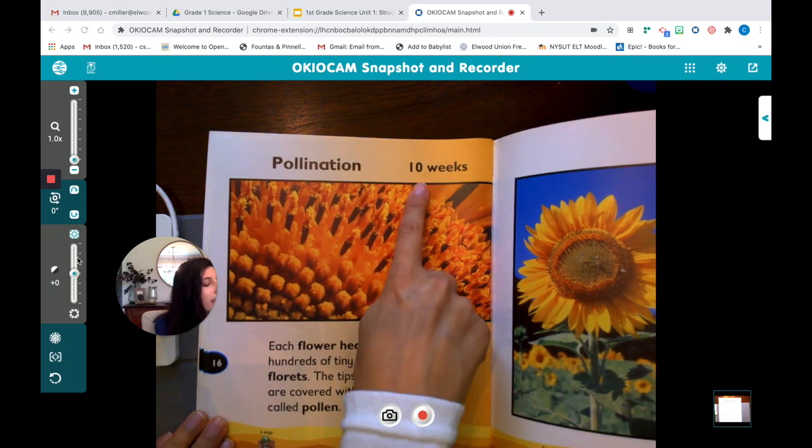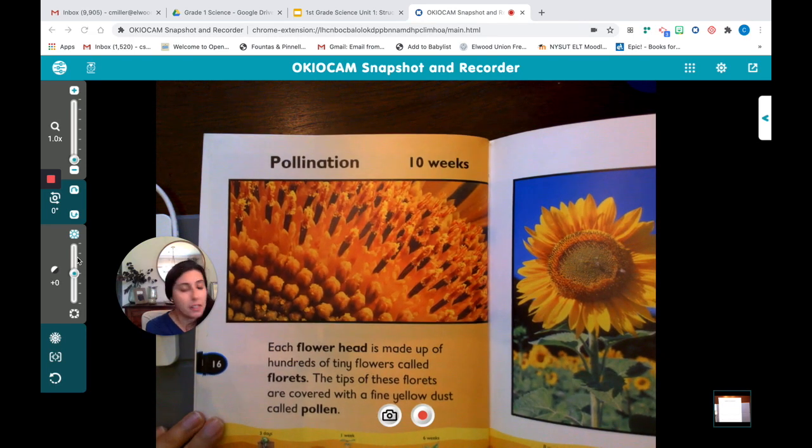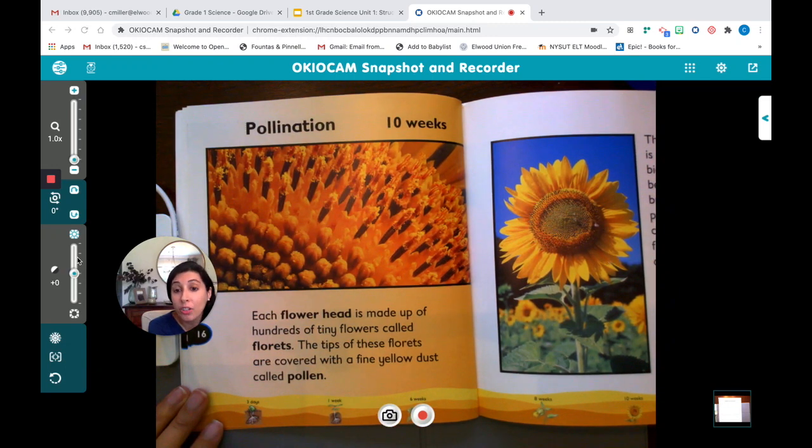Okay, now we're at 10 weeks. This section's called pollination. Ooh, that's a pretty big fancy word. I wonder what that means. Have you ever heard that word pollination before? Let's read to find out what it means. Each flower head is made up of hundreds of tiny flowers called florets. The tips of these florets are covered with a fine yellow dust called pollen.